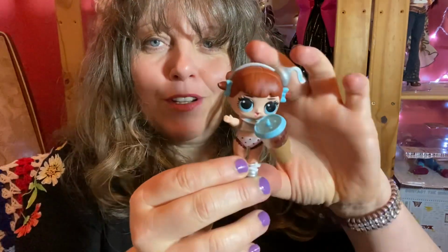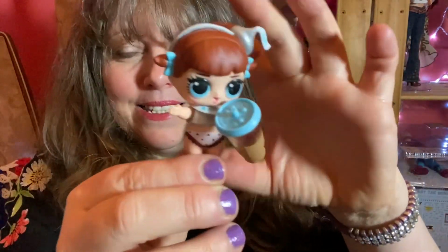She then got her absolute favourite thing to unbox ever. She got the little LOL dolls, the tiny little ones. This got completely torn open in the car on the drive home, so I think I might be missing a skirt somewhere, so I need to go on the hunt for that. But you can see this is the one she got.